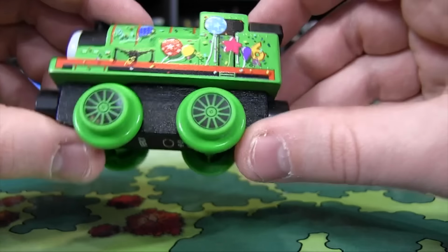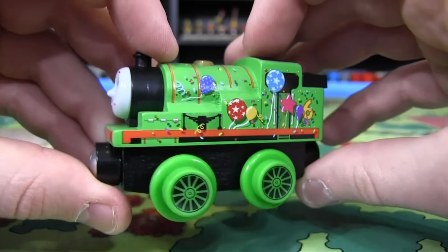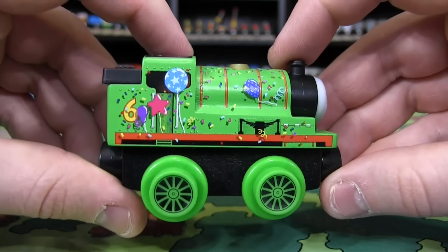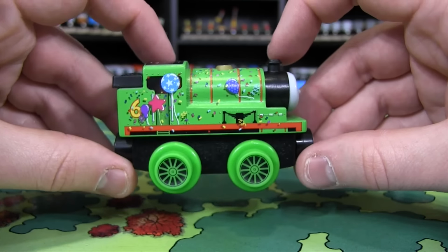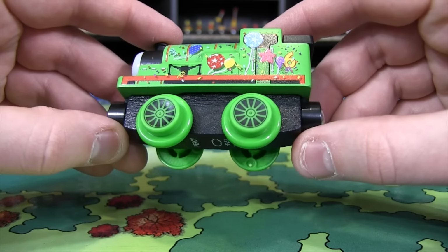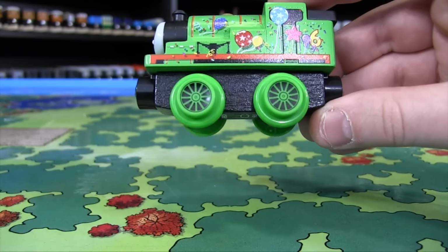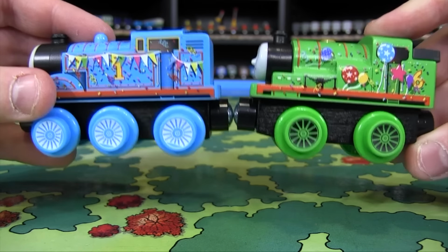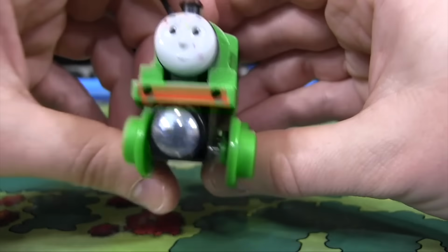Really, really nice still. One of the cool parts about Percy is he's actually not symmetrical. He has this area that sticks out over here, but not on this side. I'm glad they kept that. That makes me believe that they're just reusing the original Percy mold that came out almost 2.5, 3 years ago. I like this Percy a lot. Thomas has some special wheels there, painted a different color than normal. I'm pretty sure Percy's wheels are the exact same.